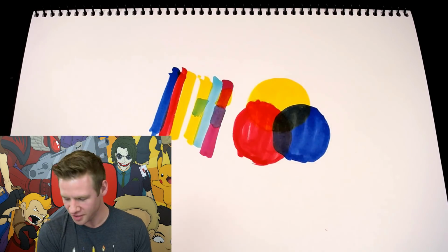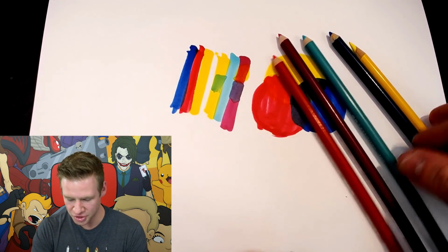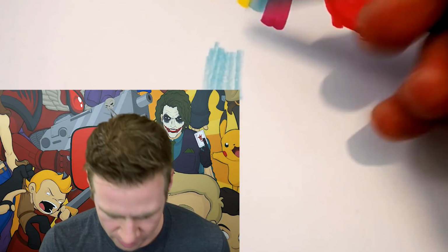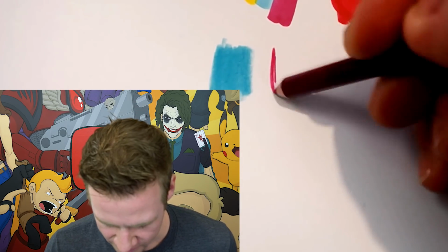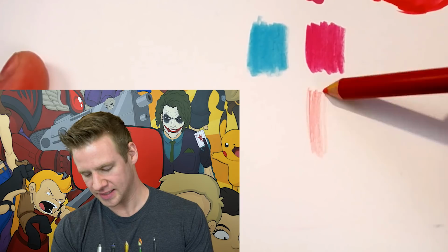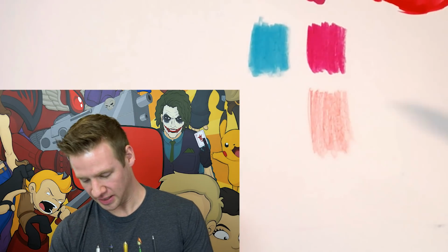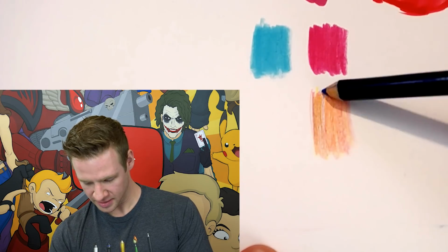There's only one tone I can lay down. What if I use pencils? Can I get cyan and magenta out of red, yellow, and blue? I'm gonna try and replicate this color, or something akin to this, and this color. There we go. For magenta, okay, let's lay some red down, some yellow, just a tiny, tiny bit of blue. No, come on.